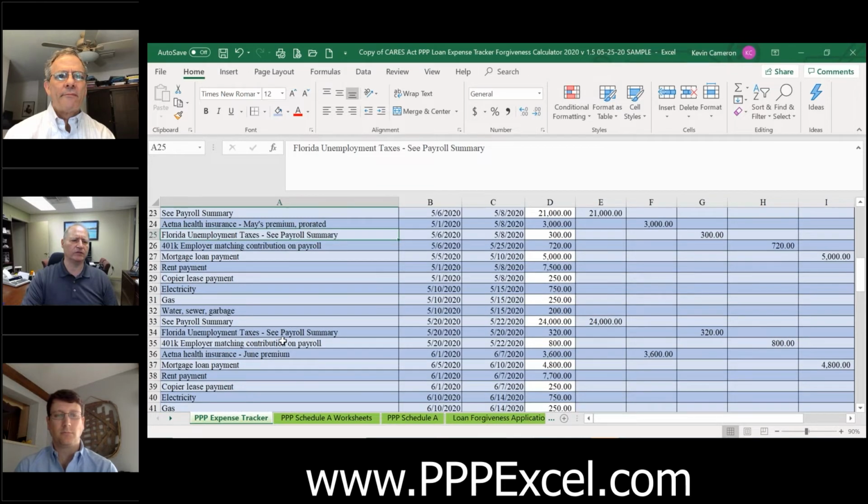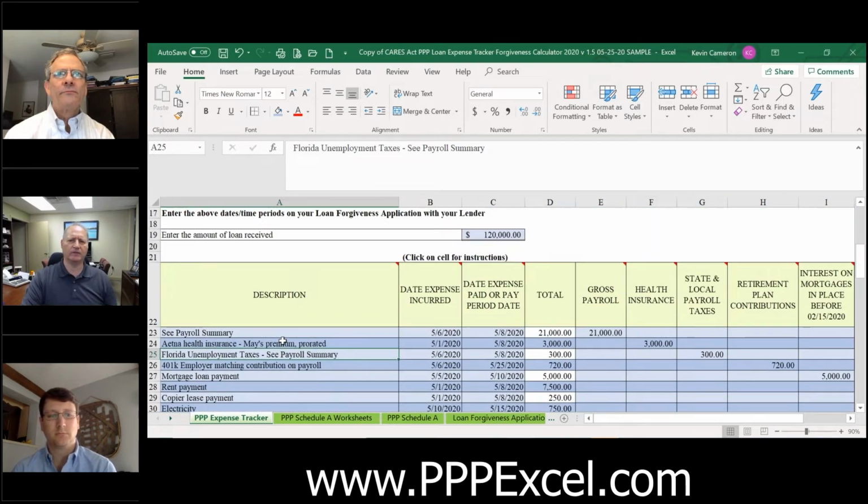But what we have found is the expense tracker has probably been the single most important help to a small business owner, because a lot of people were confused as to where do I track this data? Where do I put this data? SBA didn't give me anything in their instructions. My accounting software doesn't identify PPP expenses necessarily. So using the tracker, I believe, will really help.